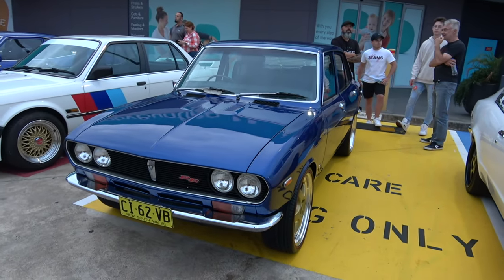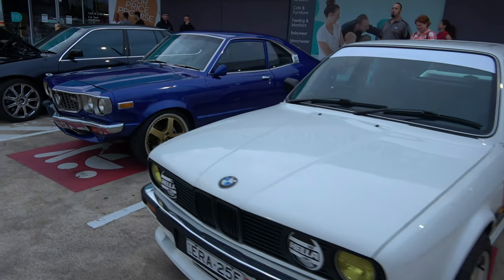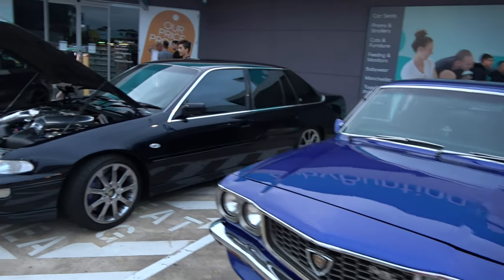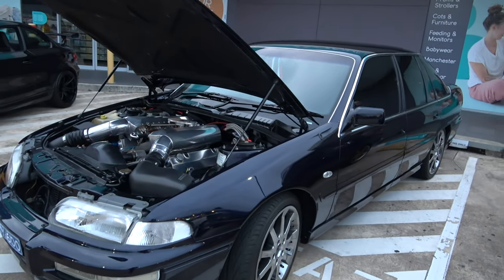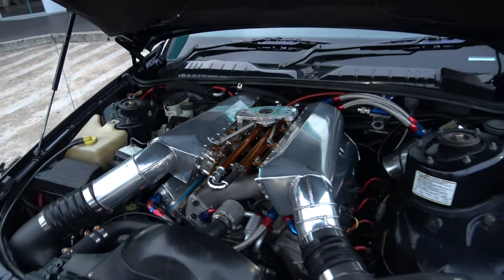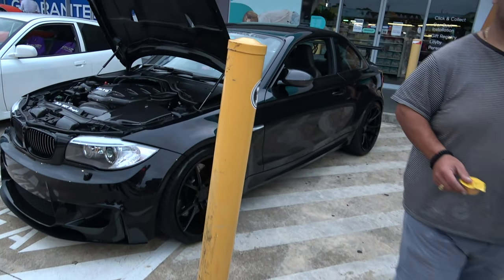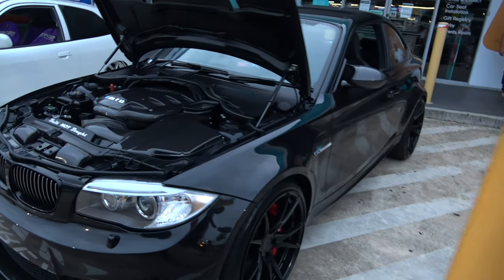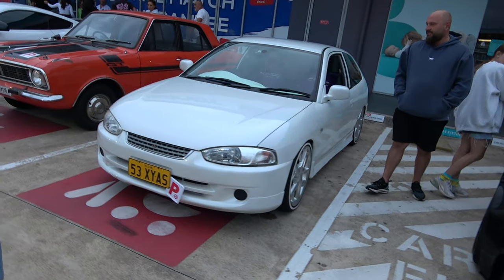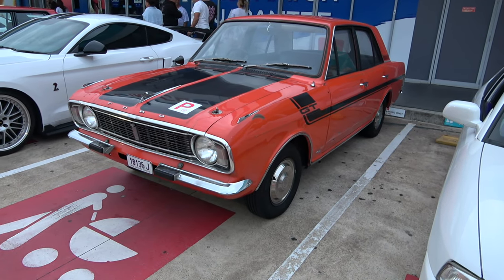Beautiful rotaries. Another lovely rotary. Got a Walker Caprice or Statesman. A couple of mods happening under there, yes indeed. Lovely M3, shining like a star. BMW. Mitsubishi. Immaculate. Got the Ford Cortina, yes sir.